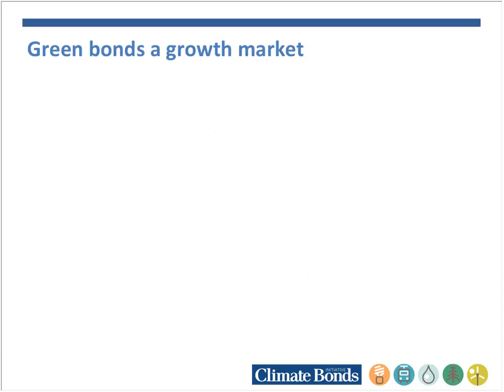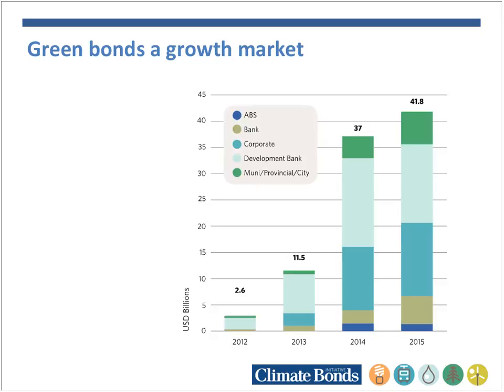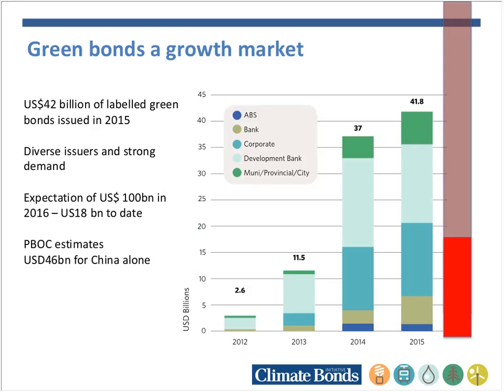Okay. Green bonds are essentially a growth market. The first green bond was issued in 2007 by the European Investment Bank. For those first few years, including 2012 and 2013, it was very much a market driven by the development banks. In 2014, corporations got much more involved, and there was a jump up in the level of green bonds being issued in the market, and that steady growth continued into 2015. As you can see on this bar chart, we are anticipating dramatic growth this year in 2016, with a target of, we anticipate, $100 billion of green bonds being issued this year. Already we're up to $18 billion of green bonds being issued, and a large chunk of the 100 billion is expected to come from China alone. 46 billion is anticipated for China alone in 2016.